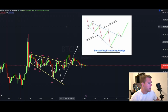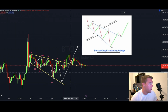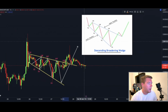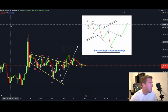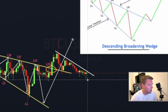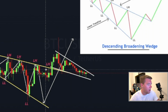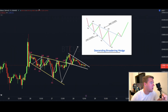So first of all, I want to talk about our 1 hourly descending broadening wedge that we were forming here. We saw yesterday a breakout out of this to the upside. We have also reached the target of that to the upside and got immediately rejected from there once again, and now it looks like we are forming a smaller falling wedge. If I connect it like this, take this away. But I believe this is potentially not breaking out to the upside.